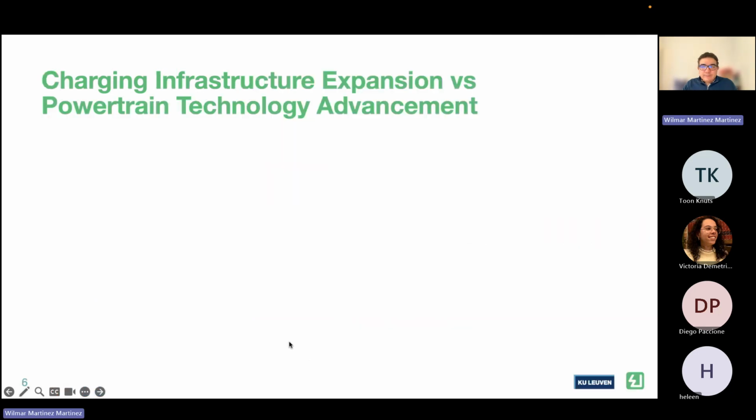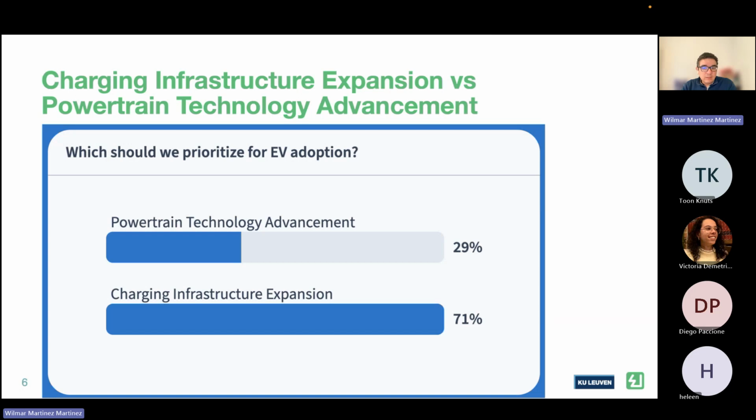Good. And then we jump into the main topic of these two sessions: charging infrastructure expansion versus powertrain technology advancement. And last week we did this poll, and you voted more or less 70 to 30%. So charging infrastructure expansion is still a big topic, and that's why we are dedicating time today towards that.